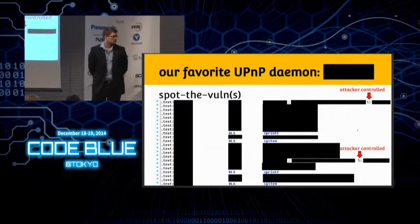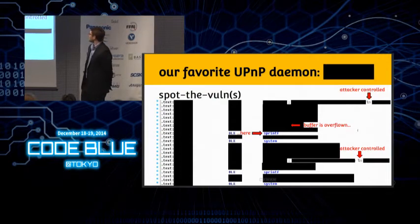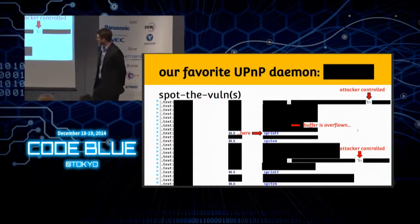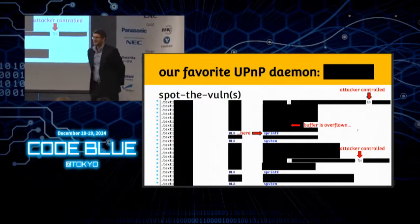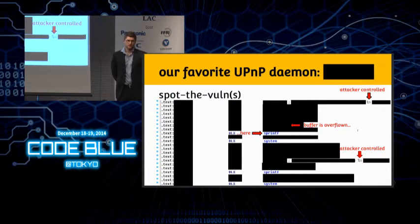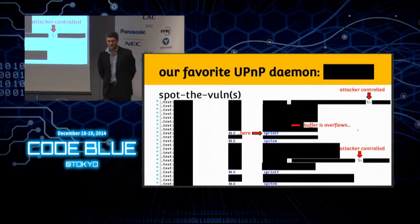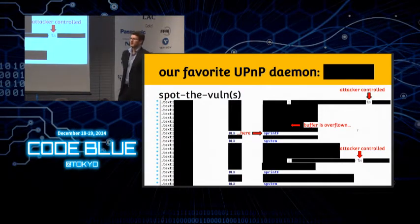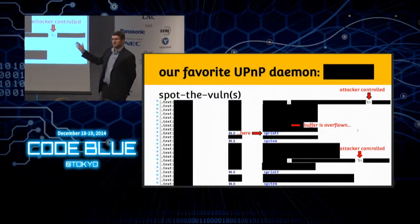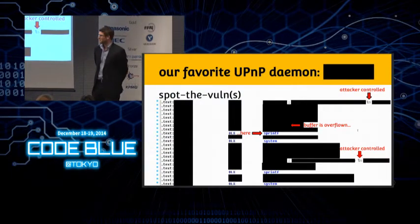Did you talk about system yet, though? Not yet. That's the most fun. All right, so behind this black bar right there, there's a buffer, and that buffer is on the stack. So this sprintf is going to copy an attacker-controlled length onto a stack buffer, and we all know what kind of fun you can have with that. So that's one of the vulnerabilities. I'm kind of telling you the answers here because we blacked out all of the actual code.